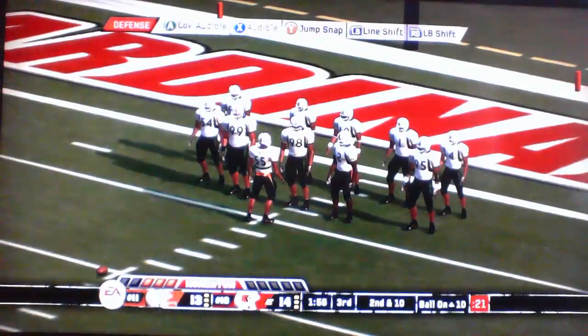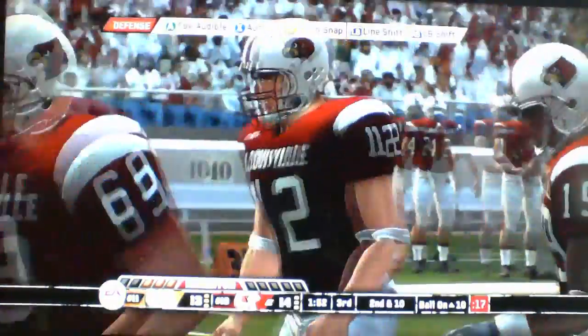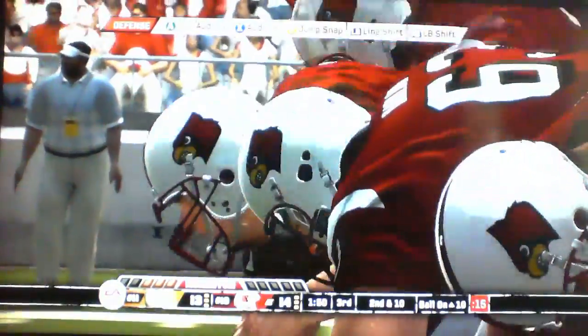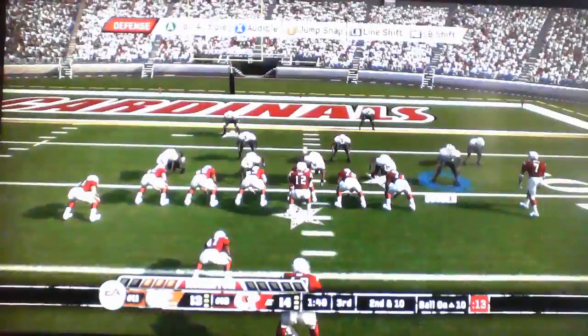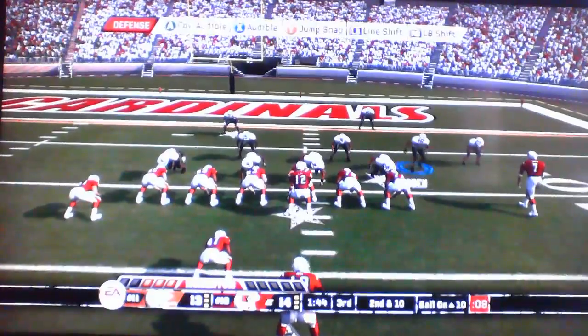Anyways, go to Louisville. Don't trust them refs. They've been paid off with some Kentucky Fried Chicken, obviously. They're trying to shut us out of a ball game here.